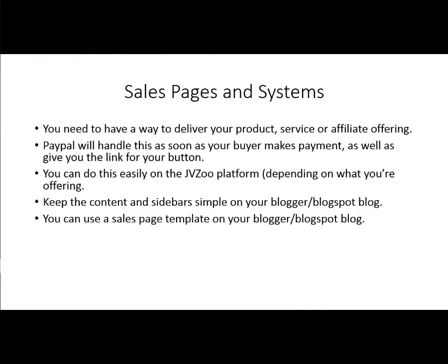Now, you can use a sales page template on your Blogger or Blogspot blog, but that's beyond the scope of this course. They are available. You go to the link here, you can click it, and you can get a sales page template. One of the cautions that I would give you is that those sales page templates for the Blogger blog tend to be on sites that tend to be insecure and sometimes have viruses.